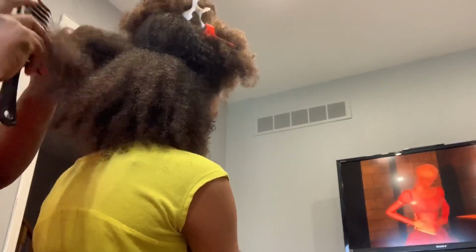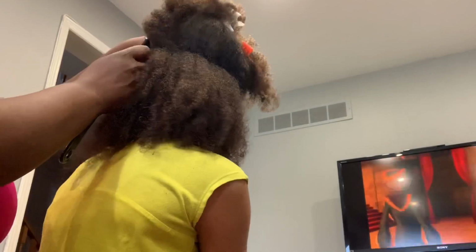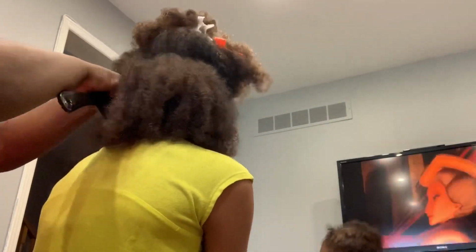I think it probably is a big deal if your hair is short, but if it's long and it's moisturized, I think it's okay. Not to mention, it's one extra step that I can do without.